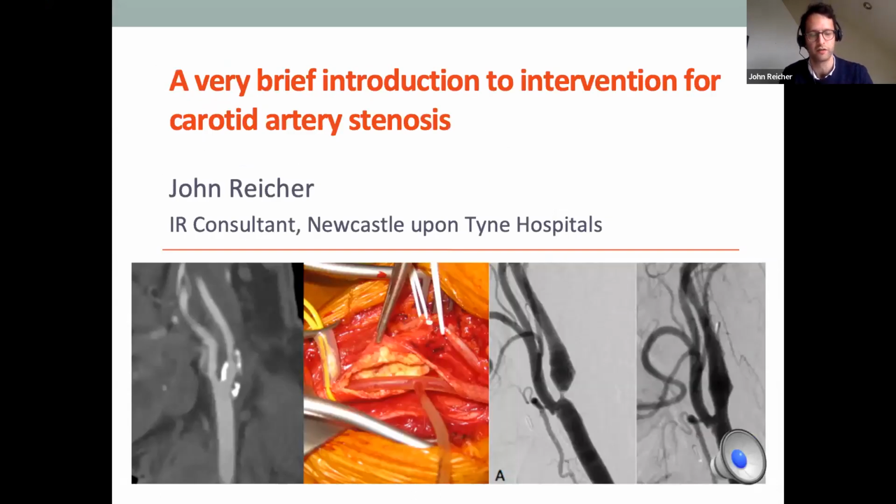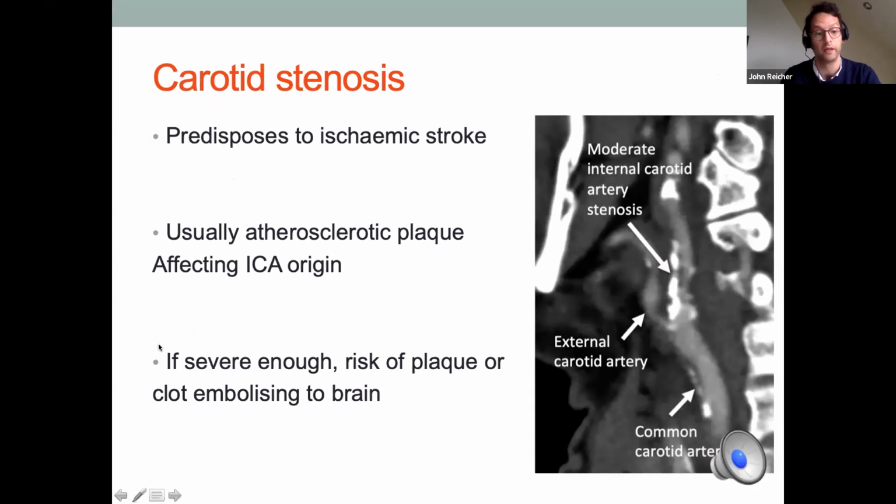So with the introductions over, I'll start things off with a very basic introduction to today's topic, which is treatment of carotid artery stenosis. Starting at the beginning, why are we bothered about carotid stenosis? Well, we know that the narrowing of the carotid arteries predisposes people to ischemic stroke. The typical picture is that atherosclerotic plaque builds up at the carotid bifurcation, narrowing the lumen of the origin of the internal carotid artery. And once the narrowing becomes severe enough to have a significant effect on the flow of blood in the artery, then there's a risk of ischemic stroke in the territory it supplies. This might be due to blood clots forming on the plaque or bits of the plaque itself becoming dislodged and embolizing to the brain.